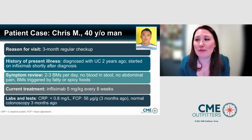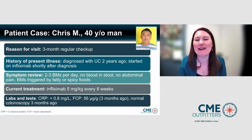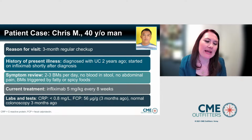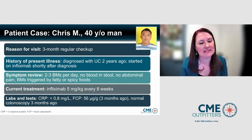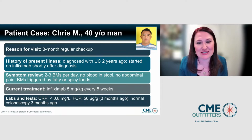And Chris is a wonderful patient, and he knows that he needs to have his labs and everything done ahead of time before he comes in for his visit, right? So his CRP is less than 0.8, his fecal calprotectin is about 56, and it looks like that was about 3 months ago. And he had a normal colonoscopy as well about 3 months ago. Normal meaning no evidence of disease. So let's just clarify that.